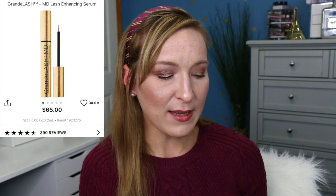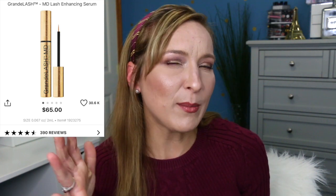The next one is the Grande Lash MD Lash Enhancing Serum. You are getting 0.067 ounces. This is supposed to help your lashes grow. It does have 390 reviews at almost a 5-star rating. I don't know though. I'm not sure that these products actually work. I have tried one before. It was a Cargo one, and I saw a little bit of a difference. Not enough to where I feel like I needed to purchase that again once I used it up. But I don't know. You have to let me know if you've ever tried the Grande Lash one, if it works.